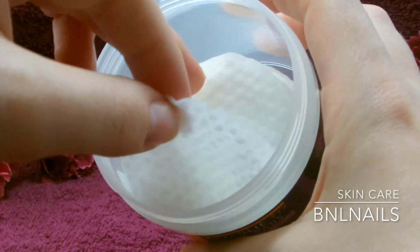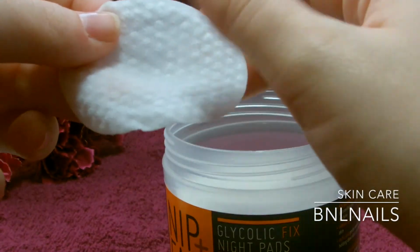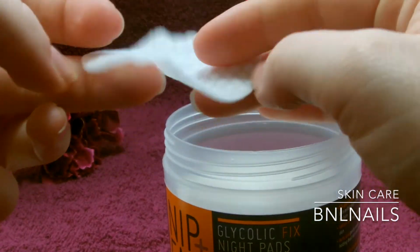These are amazing. So basically you pop one of these pads out, and you've got that lovely little pad again, just like you did with the toning pad, and you wipe that all over your skin. When I first used it, I just started with my T-zone because I didn't want to cause any irritation to the sides of my skin because that's a bit more sensitive. Try it out with your T-zone first, see if you have any reaction to it. If not, you can use it all over your face. I can use this all over my face and it's not a problem at all. So then they go to work and do their magic while you're asleep.